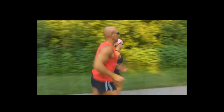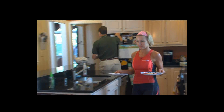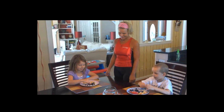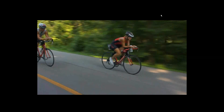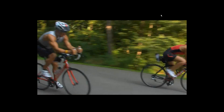Recovery, well, for a busy mom, it's very important because I can't rest after a long run. I have children to take care of, and I have to keep going. As an athlete, it's important because you have your runs and your training the next day, your bike rides, your swim, whatever, and it just makes you stronger for the next workout.